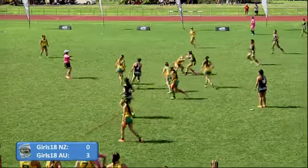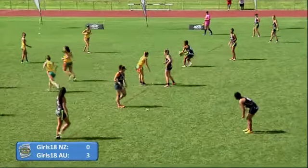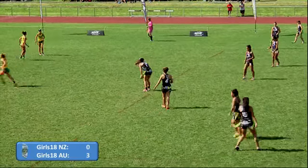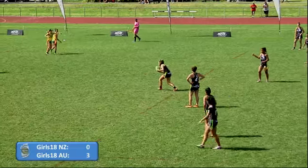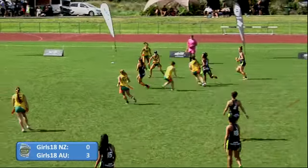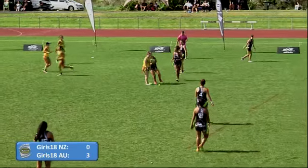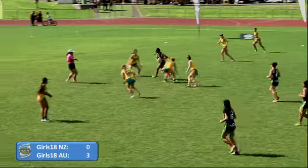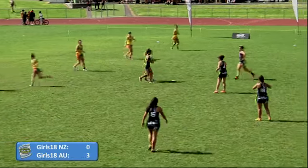So some good offloads again by the Kiwi girls, but shut down there. What we've got is the Aussies are taking the tags and then throwing it up into the wind, and the wind is getting it. And the referee said we're not having any of that. So a good penalty, and it puts the Kiwi girls back on the attack.